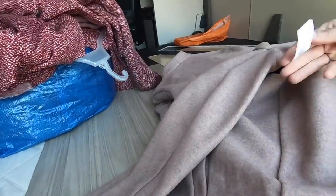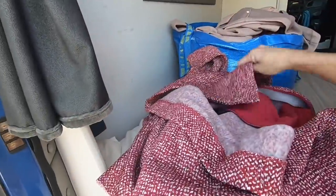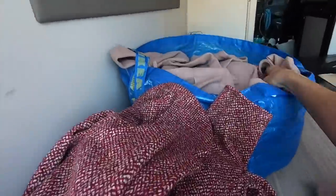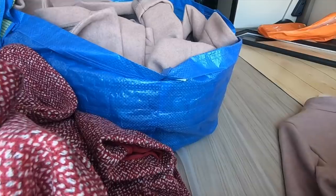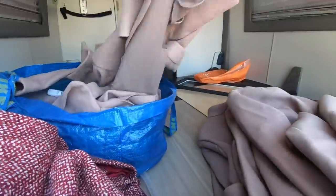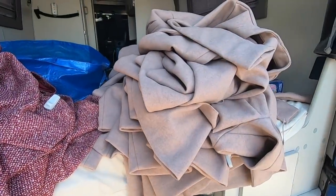Here's five. That's a medium, so two mediums. One red one. Two. I really went to town on this one. Three. Four reds, five reds. Okay, one, two, three, four, five, six, seven, eight, nine, 10, 11, 12. So a dozen pink ones and five of these.